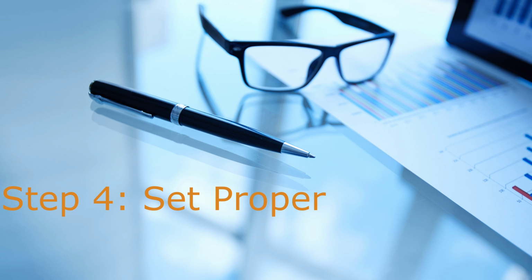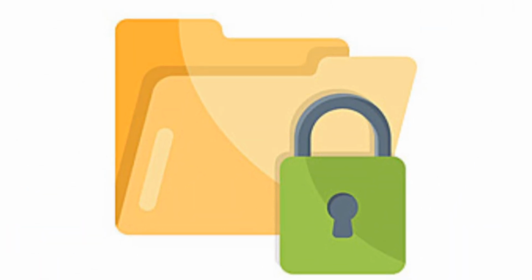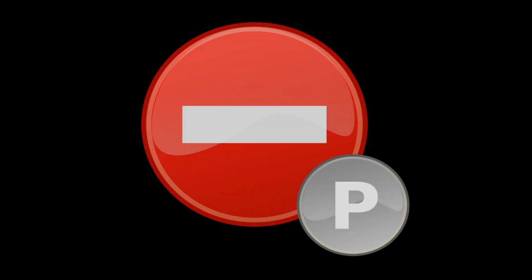Step 4. Set proper file permissions. Now, let's talk about securing your files. Every file and folder on your site has permissions that control who can read, write, or execute them. It's important to make sure these permissions are set correctly so that unauthorized people can't mess with your files.